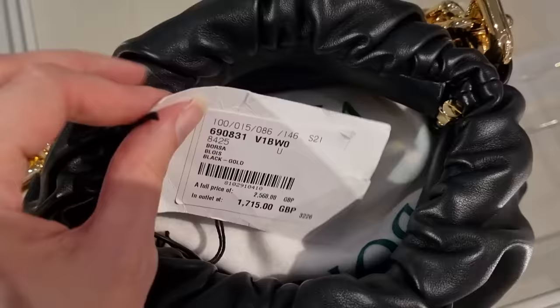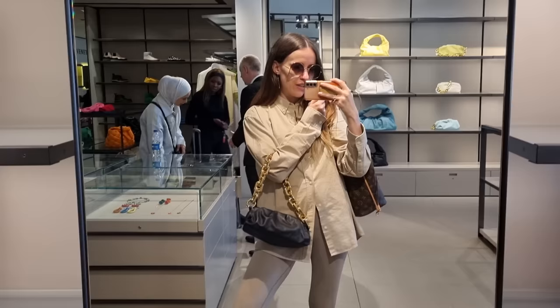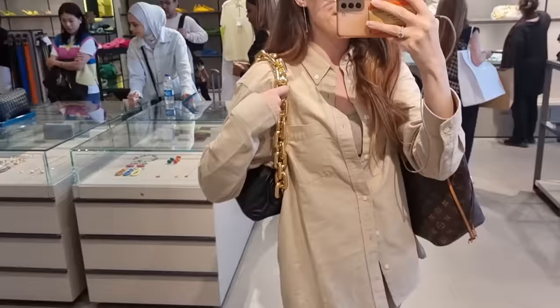They even got a teen pouch for 1.7. This is a teen pouch in black and gold, guys. It doesn't get more classic than this. Okay, so this is the teen pouch. It's a lot smaller. You can see the size comparison. But I love it. Black and gold. Okay, it's not too bad, and I think it still holds a lot. I love it.